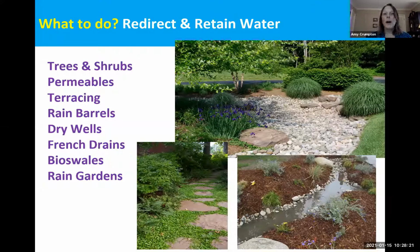So you can redirect the water and retain the water in a number of ways: through planting more trees and shrubs in particular, through using permeable materials on your walkways or driveways. You can terrace, as I mentioned, which has a dual function really. You can use rain barrels, you can use dry wells, which are essentially a kind of rain barrel, but buried underneath. That one really requires a lot more churning of your soil and digging, but it might be the right solution if you have a particular problem.